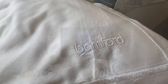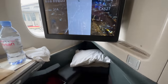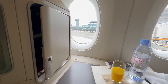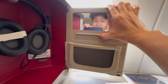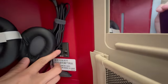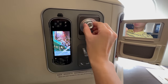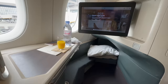Now for the seat features, we've got this large touchscreen TV, an ottoman. You've got a storage compartment here. It's big enough for a handbag, and when you close it, it becomes a part of your bed later when you decide to sleep. Here you've got a mirror, pouch, headphones, a USB port, and universal power socket. And then right next to you, you've got a reading light. You don't press the button, by the way, you turn the button. You also have a TV remote and seat control buttons.